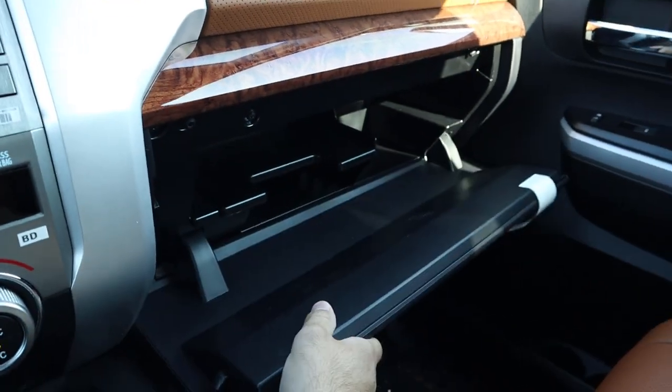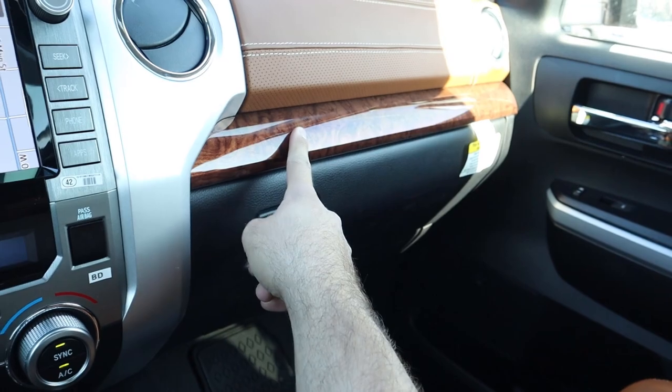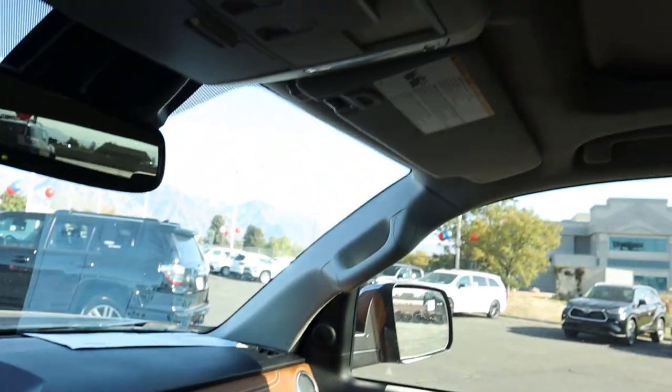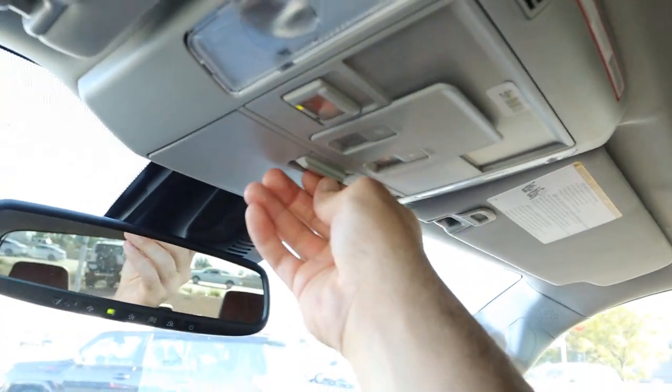And then, got the center console right here, which has a little storage tray on it. And notice again, high gloss wood, and then you've got the nice leather here on the dash. So all that looks really good. And then, wait for it, we've got the top here with the sunroof. You've got the controls for the sunroof, sunglass holder, lighter colored headliner.